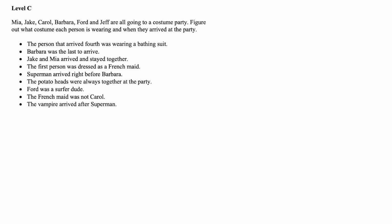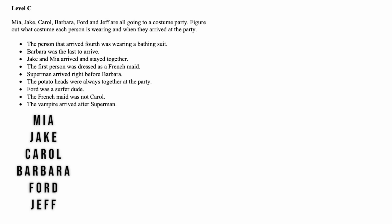The best way to start off problems like this is to write down everyone's name. That way you can cross people off. So let's see what it says. The person that arrived fourth was wearing a bathing suit. You know there are going to be 6 people since there are 6 names. That person's in a bathing suit. Barbara was the last to arrive, so she's 6.